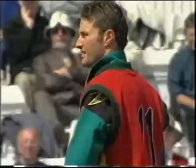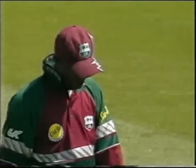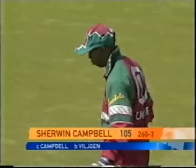There is something that happens so often when you break a partnership, then you get the next player, and Sherwin Campbell has gone. Amazing. Played so well, Sherwin Campbell. Anchored the team, and then this happened. He just flicked it straight to the man. Hardly had to move. He had to just roll his wrists just a little bit more. Alistair Campbell accepts the catch. And Sherwin Campbell departs for 105, but he's played his part. West Indies in a very strong position, 260 for three.